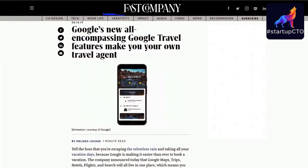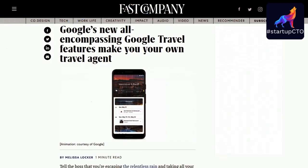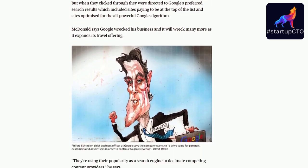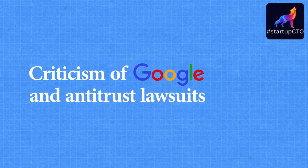Google has evolved into a powerful travel arena competitor. Its position as a dominant search engine certainly influences its success, and little can stop Google from taking bites out of the travel market share, at least the meta search market. But travel companies are trying to fight back with antitrust lawsuits.